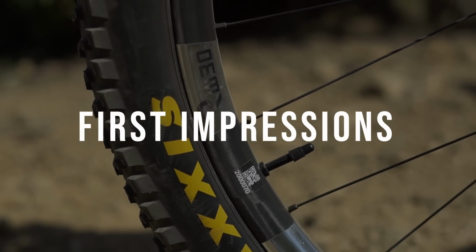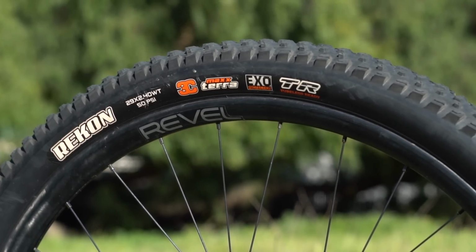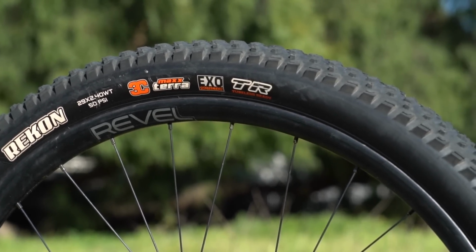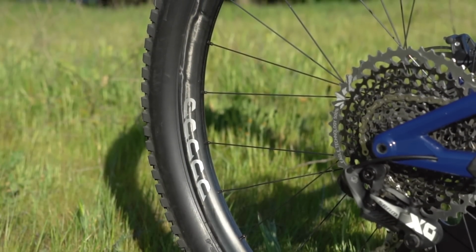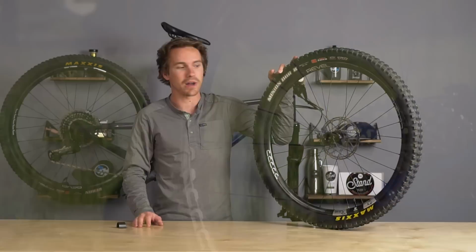Well, I've got a couple hours on these things thus far, so this is more of a first impressions than a full review on these rims, but that will certainly be coming later, and in that video we're going to do a whole bunch of strength testing against competing carbon rims as well.